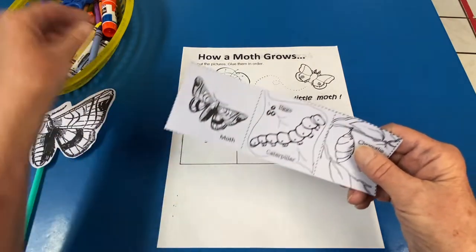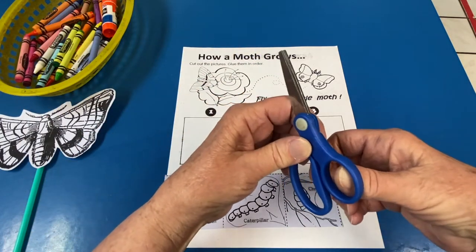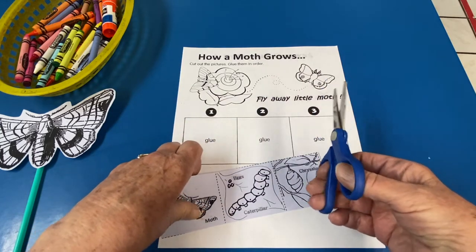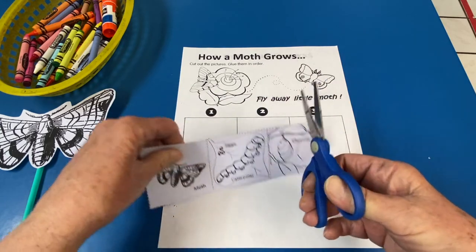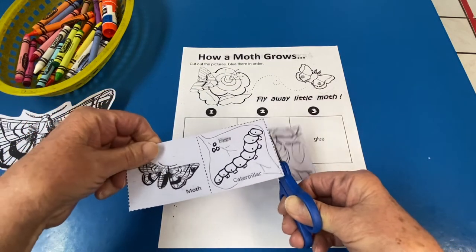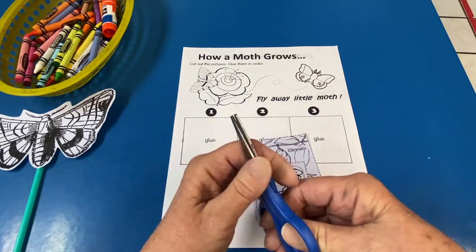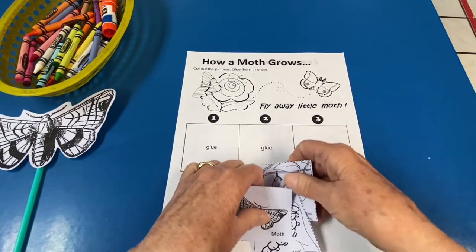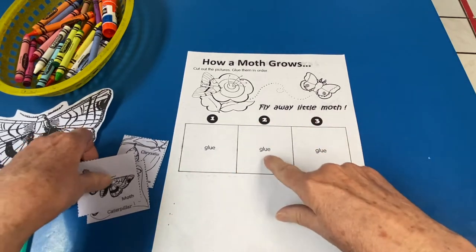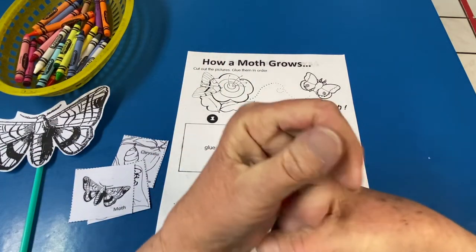We're going to cut them apart. Remember how we hold scissors: thumb in the little hole, fingers in the bigger hole, aim it out, thumb on top, open, shut, open, shut. Let's cut these apart on the line that cuts them into squares. And then we'll talk about what they are. I have three. Do you have three? I see 1, 2, 3, and it says glue, glue, glue. So I'm getting my glue, and I hope you have some glue.